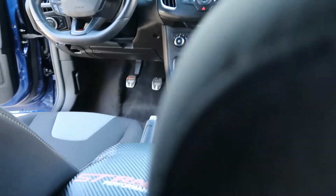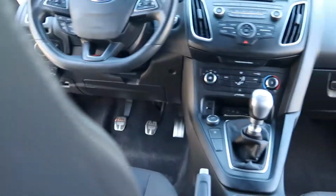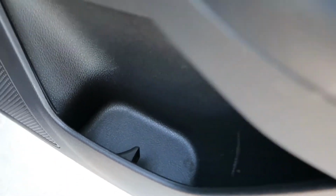I got the passenger seat adjusted the way I would sit. Good room. Let's go see how it looks in the back seat. Still a lot of room. Plenty of room still. Leg room. And I like how they have these little trays right there. These little cup trays, water bottle size. It's pretty nice.